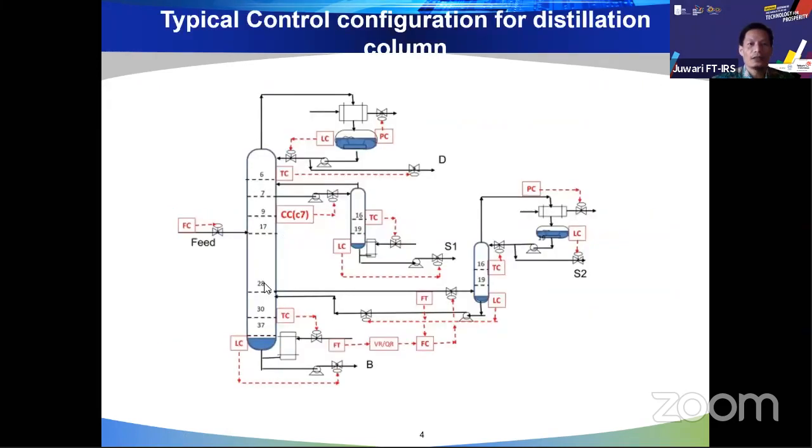For example, this is a distillation column. Typically, the control configuration of a distillation column is like this. Sorry, I use the laser pointer. This is the controller loop for temperature in this column. This is the loop for the pressure controller, the level controller, the flow controller, etc. So there are many feedback control loops there, and conventionally a PID controller is used for each feedback control system.